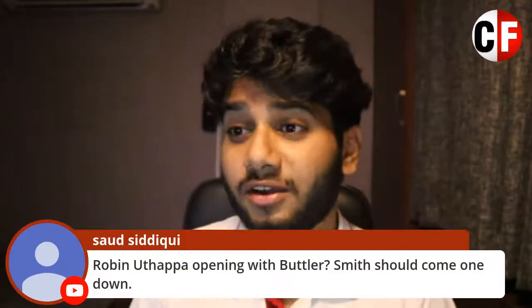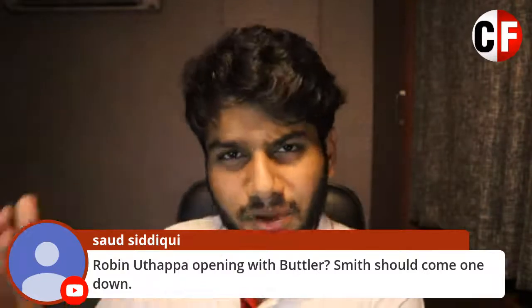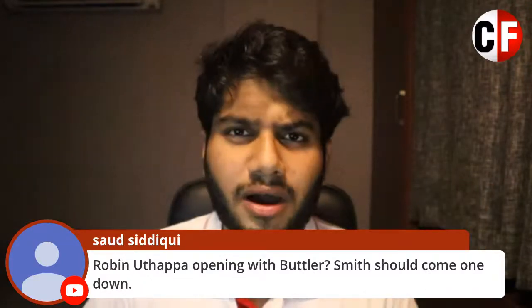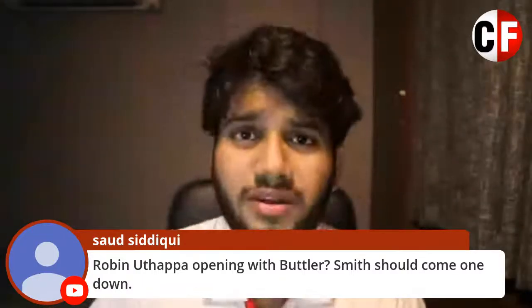Robin Uthappa opening with Butler, Smith should come one down. I spoke about this earlier. Robin Uthappa is not a middle order batsman. He should open the innings. And someone like Robin Uthappa adds so much experience to the Rajasthan setup here. He should be opening with Smith coming one down.